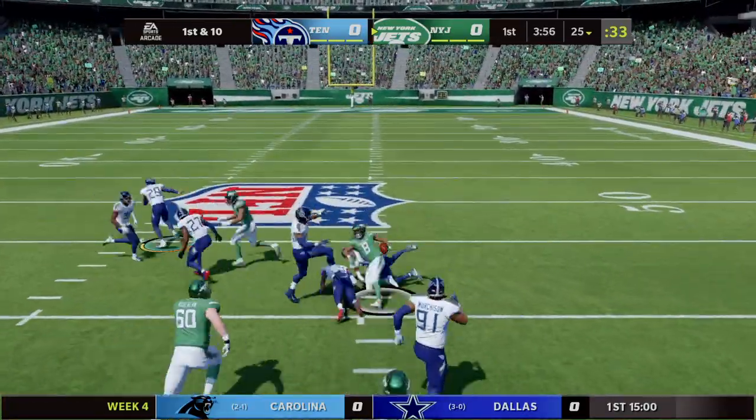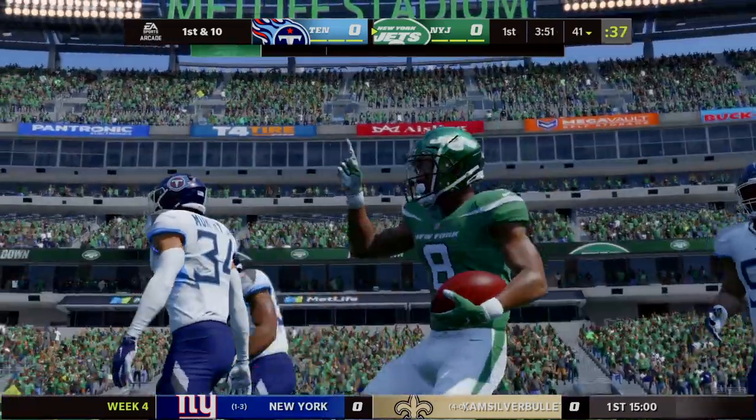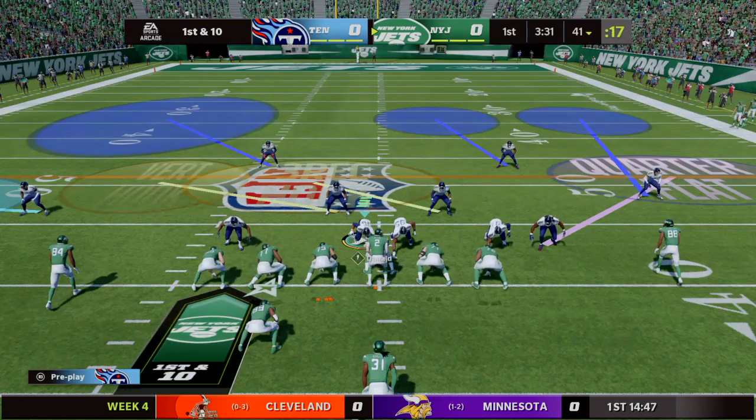That's complete. It's Elijah Moore. And they get him down, but not before he takes it across the 40-yard line. 16 yards on the game's first play and a quick first down.